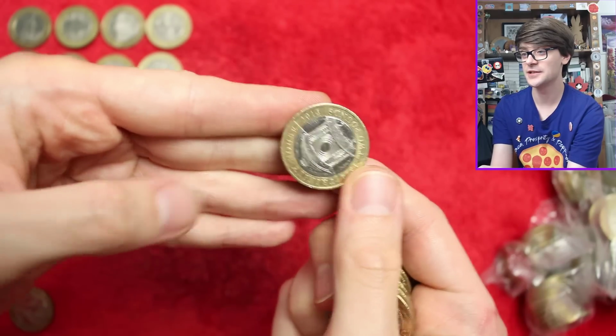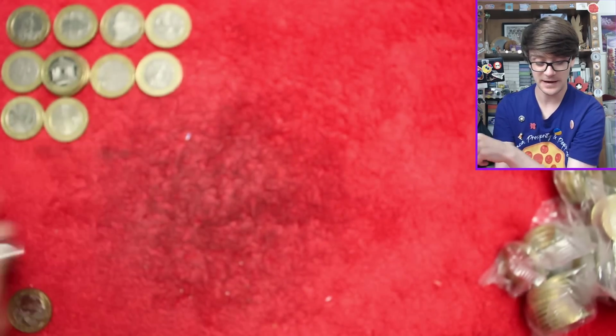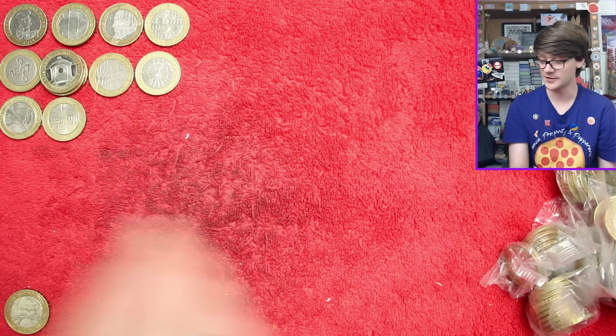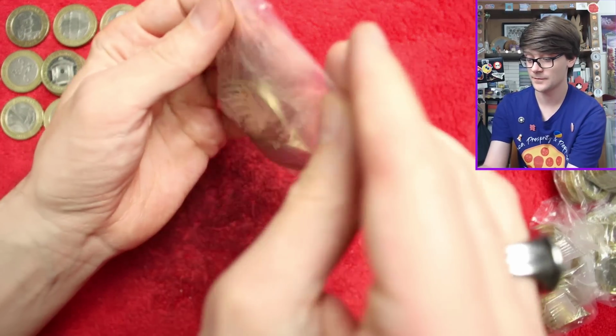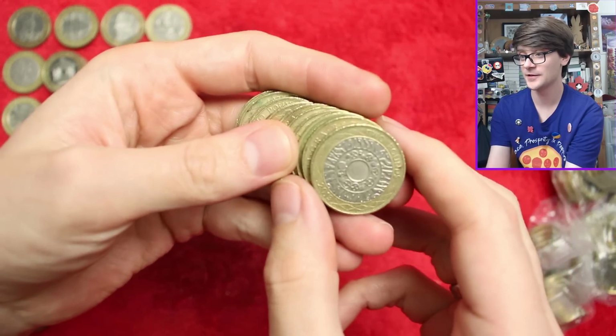One of the last commemoratives we needed. There's another Trinity House. What's going on? We're aiding lots of mariners today. Or serving lots of mariners today, I should say. But that does mean it is just Commonwealth Games left.